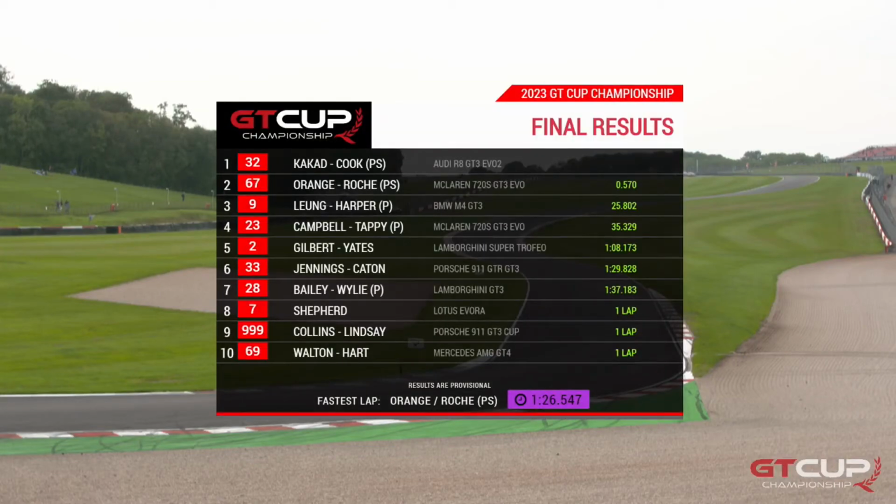Potentially, but here we'll have a quick look at the provisional results. Yep, Tom Roach second in the end, of course. Hugo Cook managing to hang on to the flag. Roach in second place, then third place for Darren Leung in the Century Motorsport BMW, with Ian Campbell coming home in fourth. Then you have the Group GTC winner. That was Charlotte Gilbert, we believe, at the wheel of the number 2 Lamborghini, ahead of Seamus Jennings, who we saw getting past Paul Bailey right at the final turn when the championship leader had that spin.